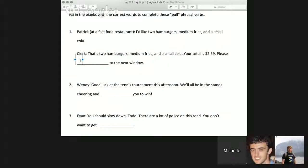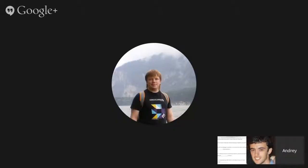Patrick, at a fast food restaurant: I'd like 2 hamburgers, medium fries, and a small cola. Clerk: That's 2 hamburgers, medium fries, and a small cola. Your total is 2.59. 2.59, yeah, just 2.59, please.